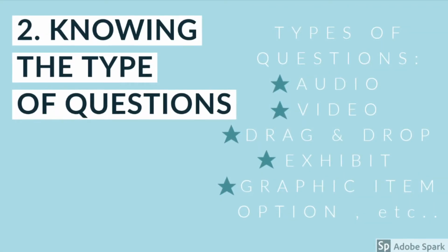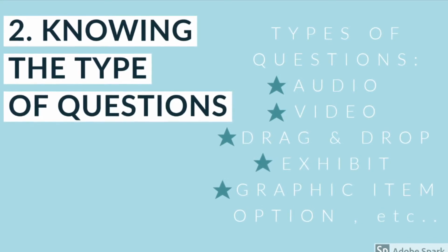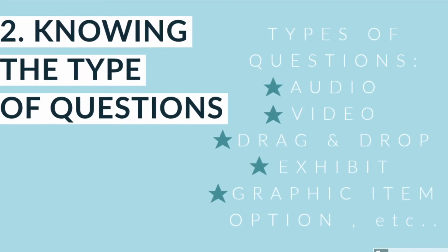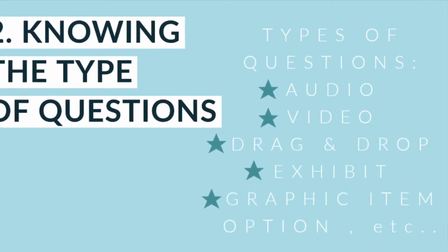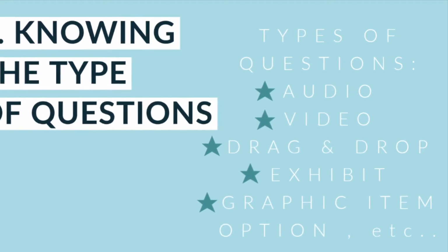Knowing the types of questions on the examination, so that your mind will be ready for answering and what right action we must take on that question. For example, graphic item option questions: they will provide options in the form of pictures rather than text. So we must choose the right picture for the respective question.